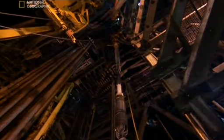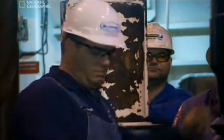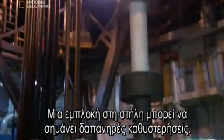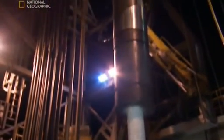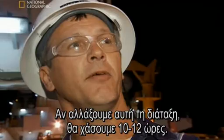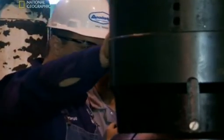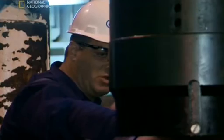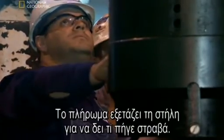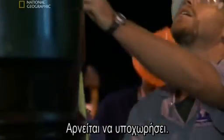I got buttons there. Oh. But suddenly, it stops descending. A jammed column could mean costly delays. If we change that assembly out, then you're probably looking at 10 to 12 hours. Get ready to tell him to stop. If we start stroking his lock mandrel, I want him to stop. Stop. Stop. The crew examines the column to figure out what's gone wrong. It refuses to budge.